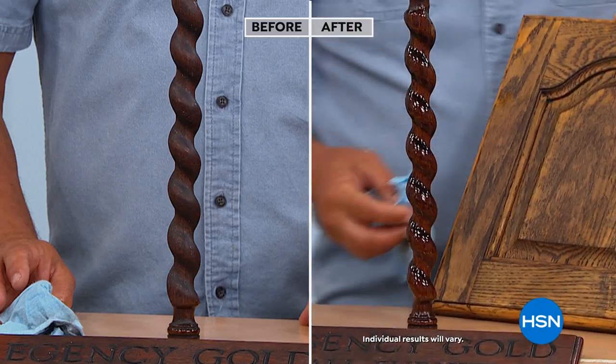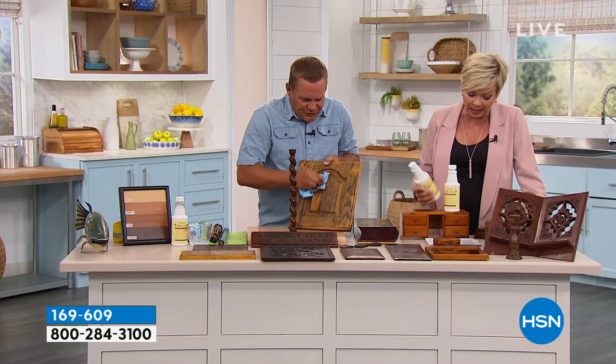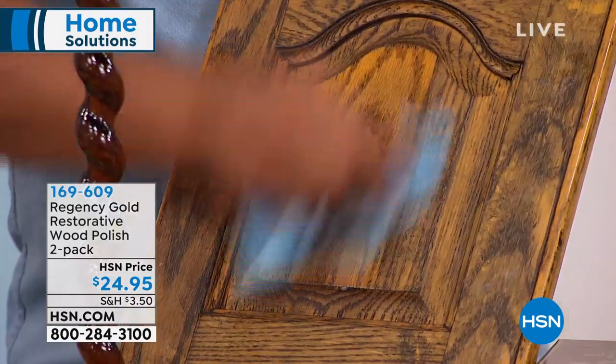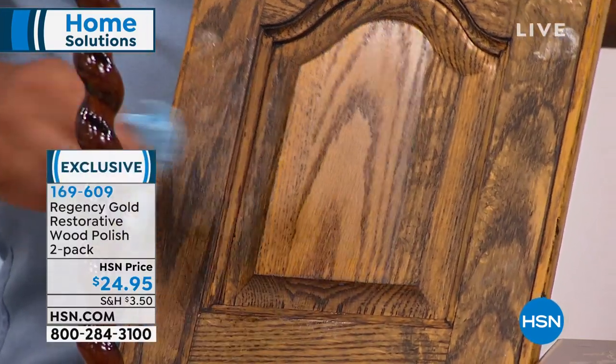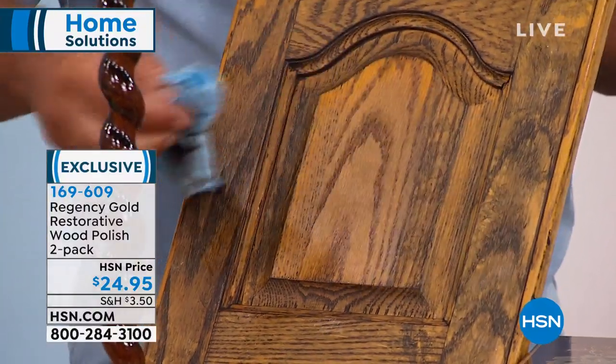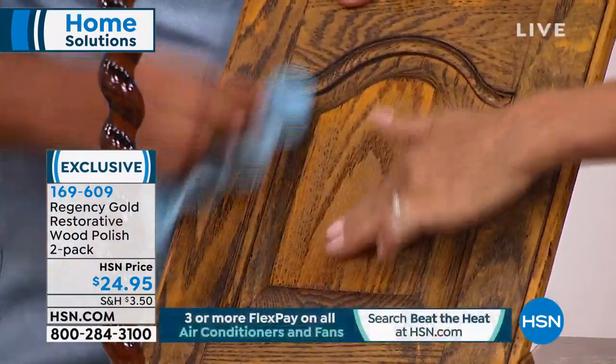We haven't even gotten to the granite and the Corian and our fiberglass and wrought iron doors and kitchen cabinets. The greasy stuff that gets kind of sticky and tacky above the vent of the stovetop. Look at the difference, in just a matter of seconds. Again, you can bring it back to life. And I'm using that same cloth.